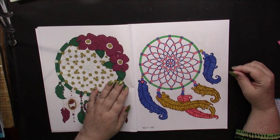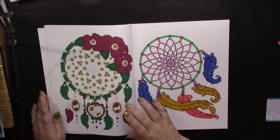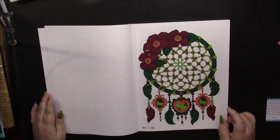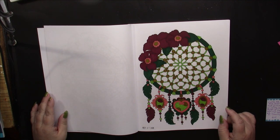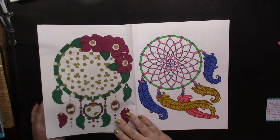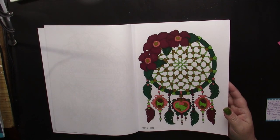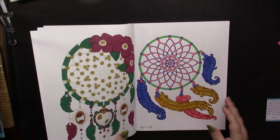The other one was just five. No, it was four markers and... Oh, no, it's the same. Three markers and two gel pens. Huh. Just doesn't look so much. So this one I actually completed on October 31st, but didn't get around to showing it last time. So, yeah, that was way back at the beginning of the month.